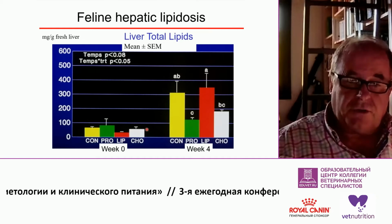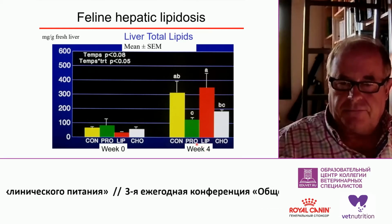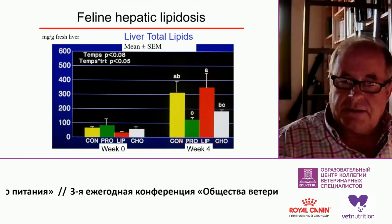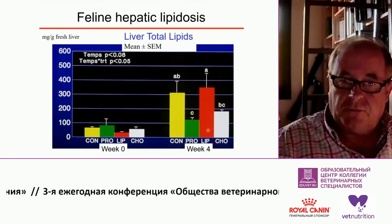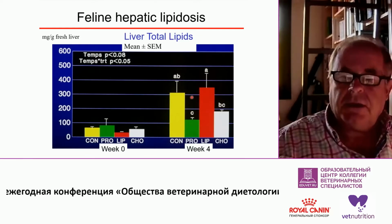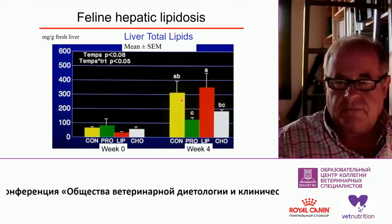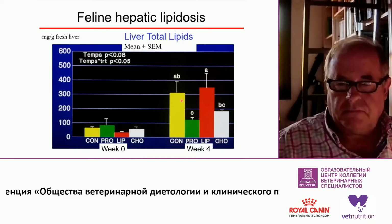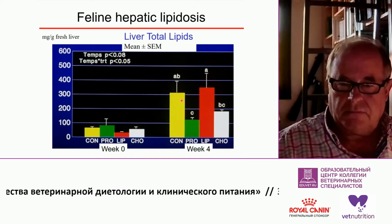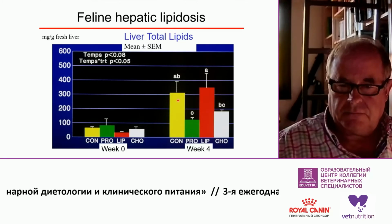After 4 weeks of that regimen, what do we observe? You can see that the control and the lipid group had a very significant accumulation of lipid. This is what we see in cats with hepatic lipidosis.